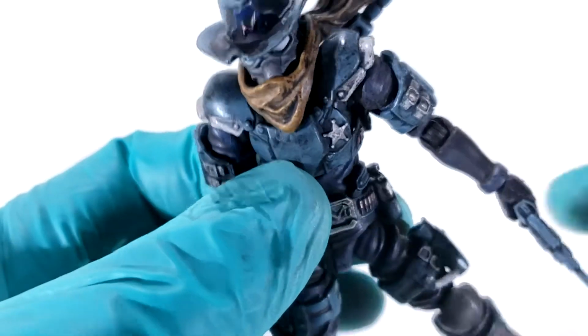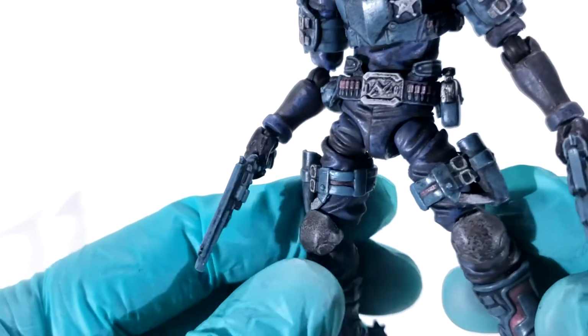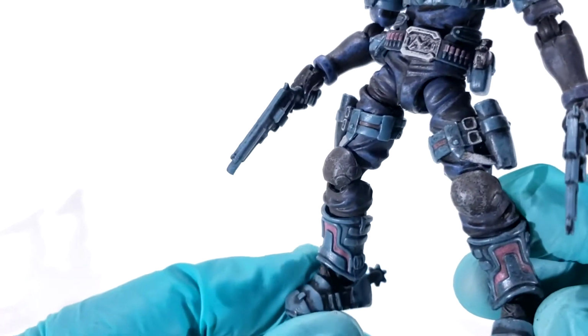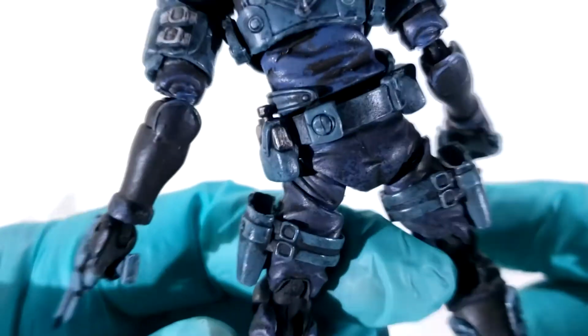I love the straps and buckles that they put on here. Everything looks great, especially the leg harnesses or the leg holsters and everything. Knee pads, can't go wrong with knee pads. And you look on the back, you see some beautiful spurs back there, boy. Got some nice spurs back there.